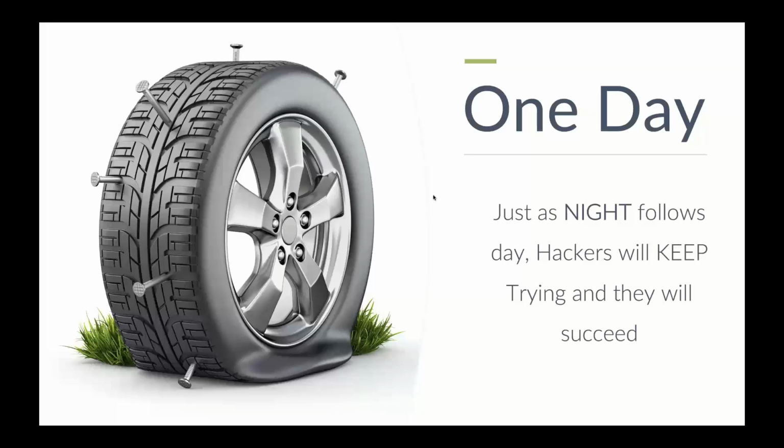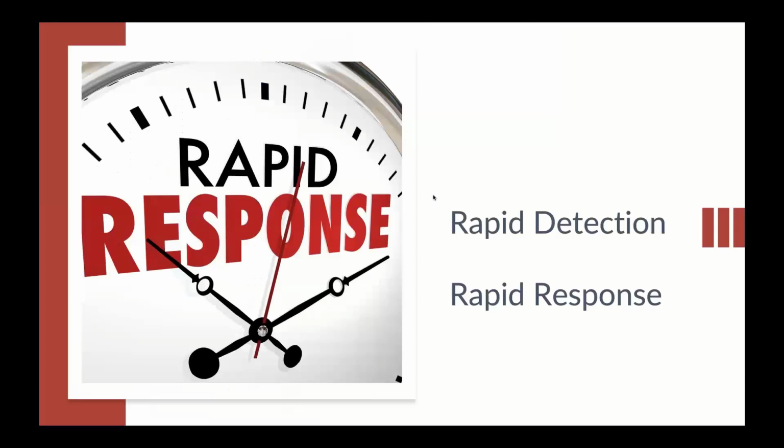And the question you have to ask yourself is, are you able to rapidly detect a malicious activity? Please write that down, everybody. Are you able to rapidly detect a malicious activity? Everyone may have heard of the word false positives, and this is something we are going to also talk about right now. Are you able to rapidly detect real attempts, real malicious activity, not false positives?